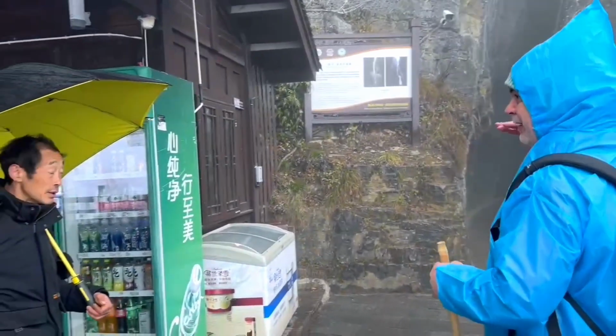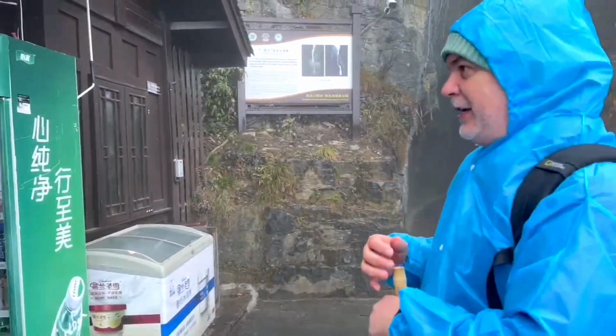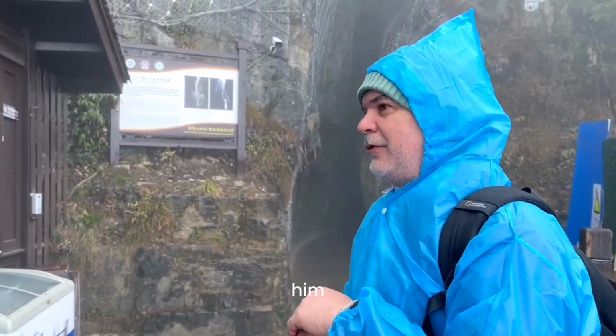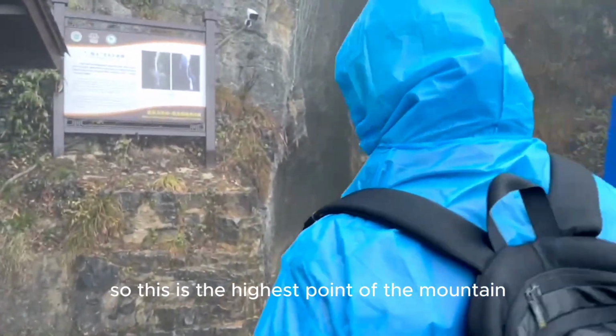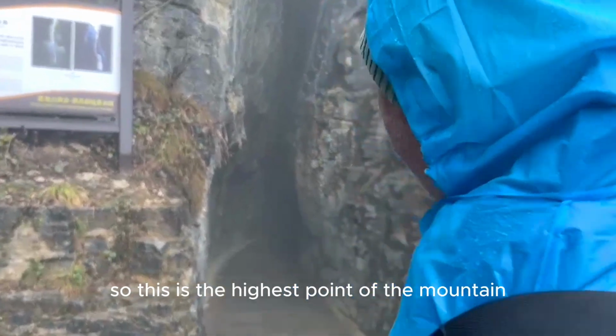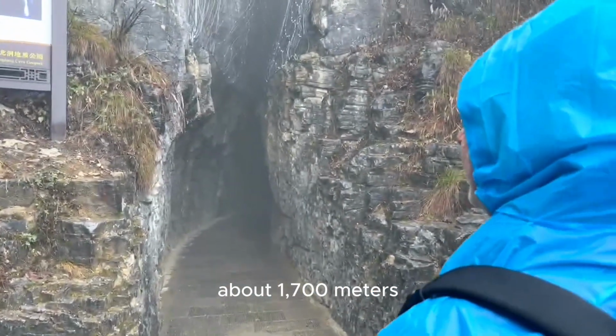So this is the highest point of the mountain, about 1,700 meters.